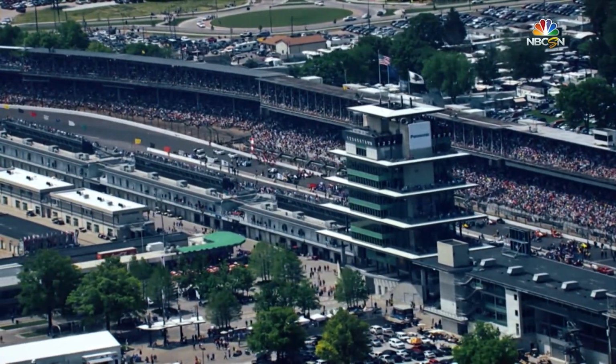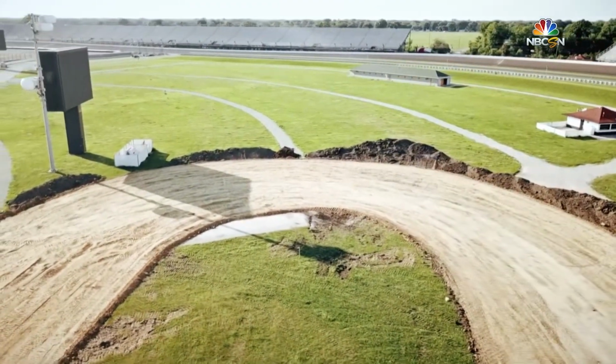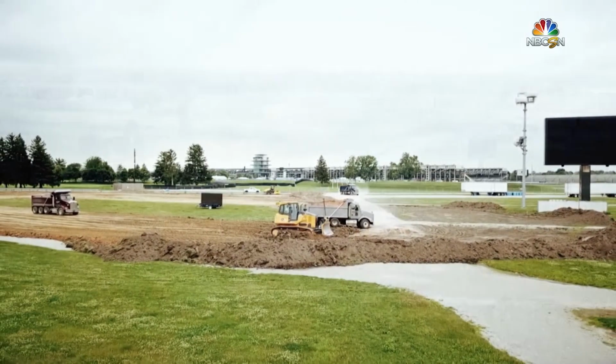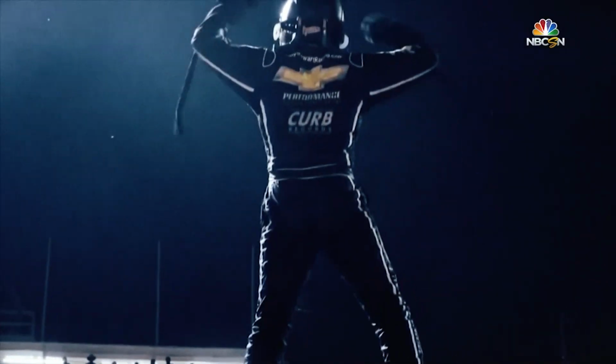So now to get to add the dirt track world into this venue is absolutely incredible. This isn't just a race for midget fans or dirt track fans or short track fans. This is a race for motorsports.